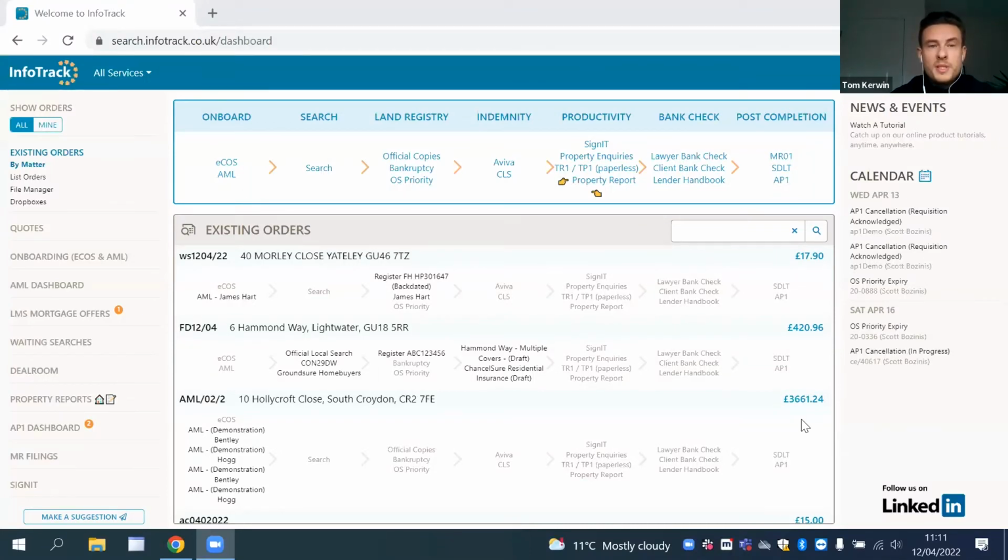Excellent. So everybody should be able to see the InfoTrack home screen now. I'm going to run through, over the next 10 to 15 minutes, a brief demonstration of InfoTrack's award-winning property report solution. This allows you to quickly and compliantly report on the title, on searches, on the mortgage. But what I'll concentrate on today is the pre-population that you can receive from your searches, including the Groundsure product and the Avista report that Andy's just run through for us there as well.